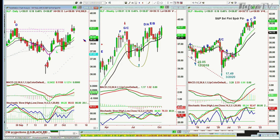XLF is up 18 cents at 39.01. It broke to a new recovery high yesterday, peak A, peak B. I really have to call this. Could be an E, but I'm calling it a B for now. Here we go, peak A, peak B. I don't like to use alternate counts if it's going to confuse, but if it just says it's clear, I know my parameters, that's one thing.